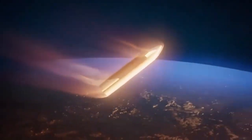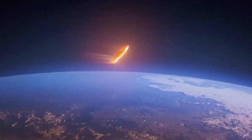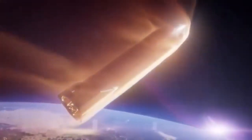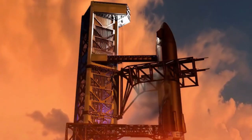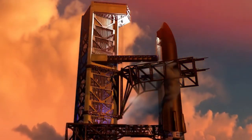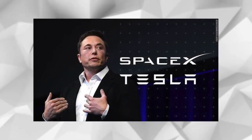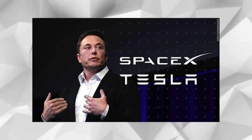SpaceX's revolutionary approach to spacecraft heat shields represents a pivotal moment in aerospace engineering, one that has the potential to redefine how humanity ventures into space. For decades, the intense heat of atmospheric reentry, reaching a blistering 3,000 degrees Fahrenheit, has been a formidable challenge for engineers. Historically, the solution has been ceramic tiles, trusted for their lightweight and heat-resistant properties.